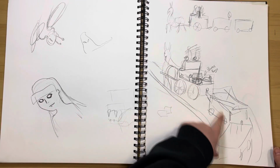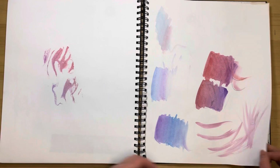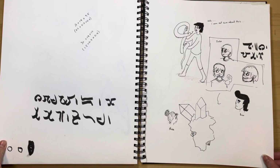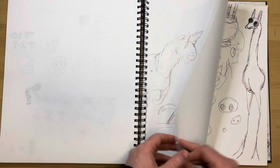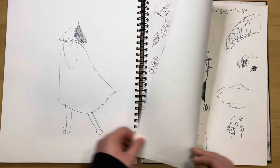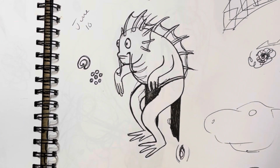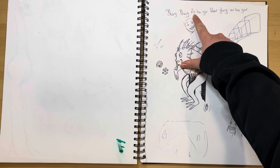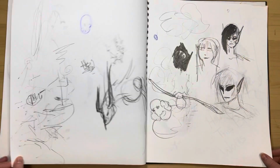This is some sort of caravan. More scribbles. More scribbles. So many scribbles. This is a funny thing. I like it. I also like this guy. He's funny. This is aquatic speak, I guess. Blarg, blarg, arblagar, blarg, glarg. It's silly.